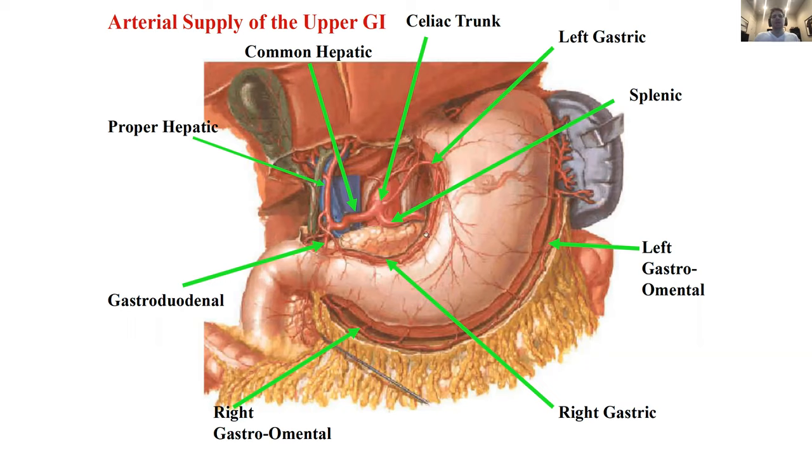Remember, the right gastric is going to be on the lesser side. The right gastric comes around here, the left gastric here, and the gastroomentals are the ones that come onto the greater curvature. Remember, this splenic, this large one that comes off the celiac trunk, is going to go, you can see it behind here, right here, and it goes to the spleen, and it gives off these short gastrics as well up here.